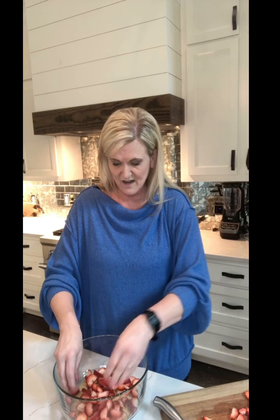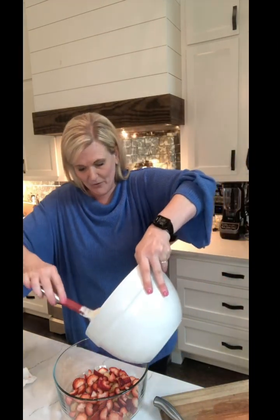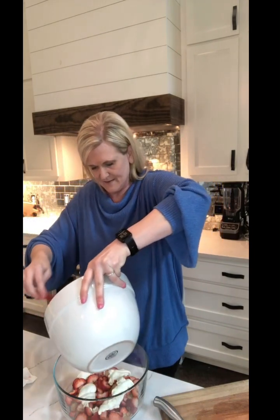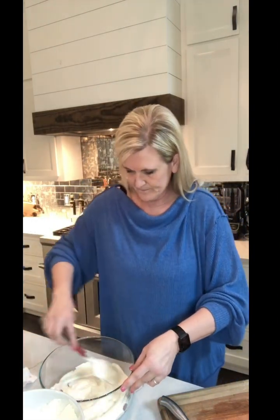Again, this is not a perfectly placed dessert. I just cut my strawberries up. They're slippery little devils. Some of our pudding. Should have got that bowl with a handle. Just get your strawberries covered and crunch some more cookies.